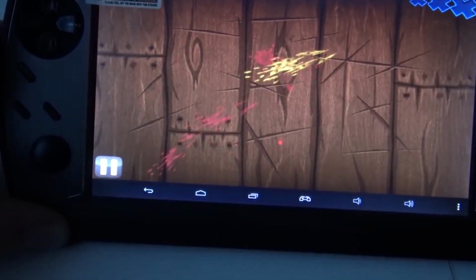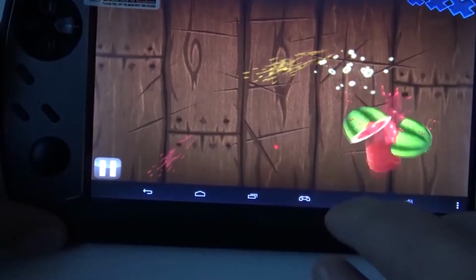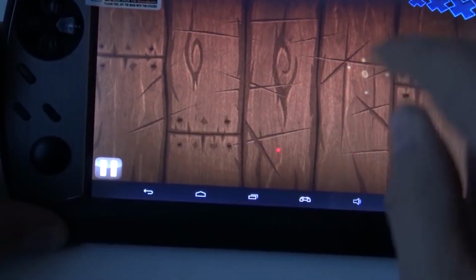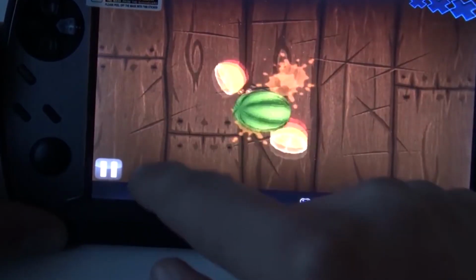Nowadays we have a lot of Android based devices with no touchscreen. And it's such a bummer because we don't have the option to play Fruit Ninja, man. That is just outrageous.